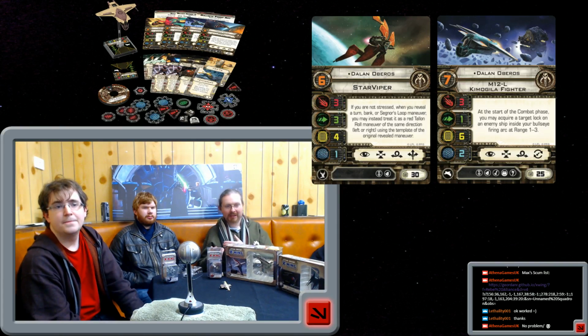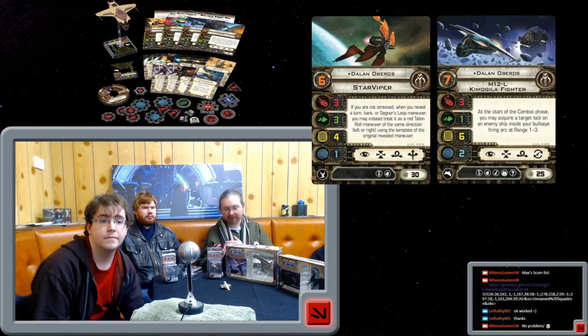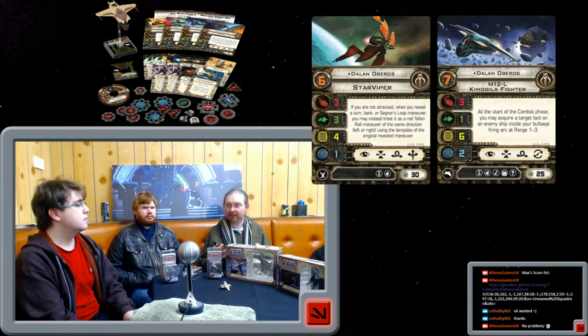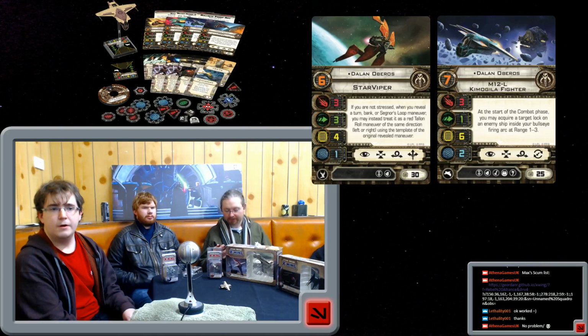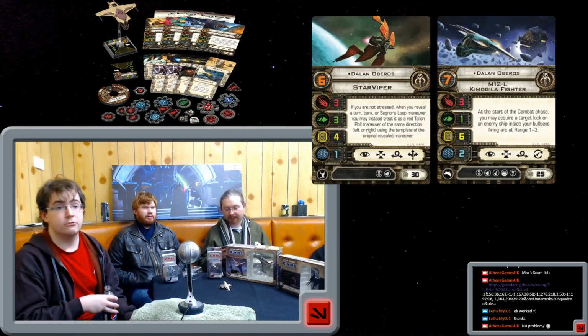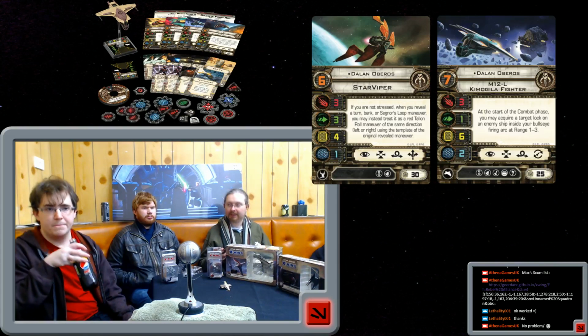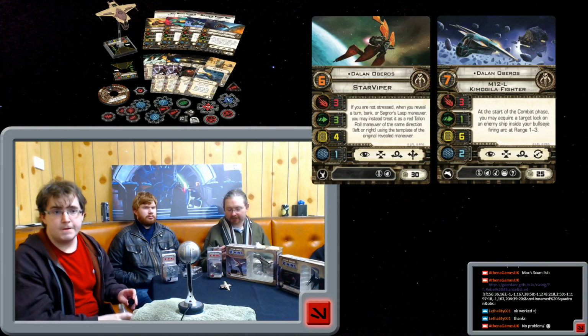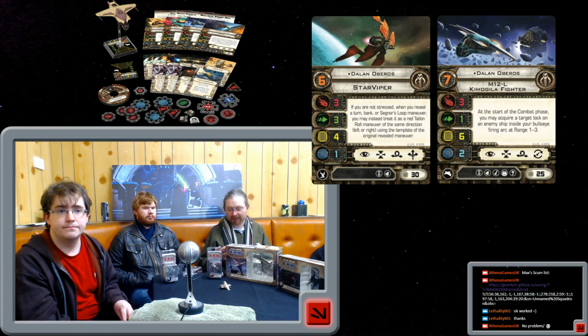So you get to keep the elite pilot talent slot. You jump up to 25 points, so it's only a very minor increase over the cartel executioner. Yeah, 1 point there. 1 point for a pilot ability and 2 points of pilot skill. And I actually think this is a really strong pilot ability as well. At the start of the combat phase, you may acquire a target lock on an enemy ship inside your bullseye firing arc at range 1 to 3.